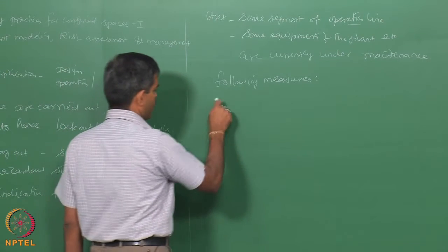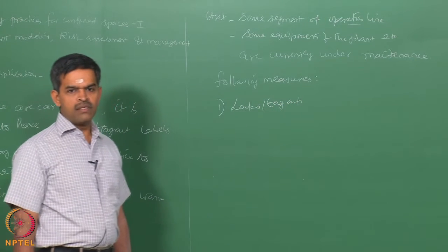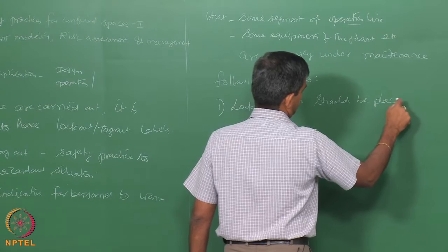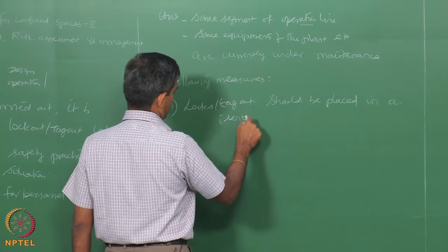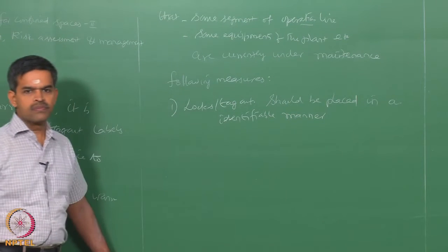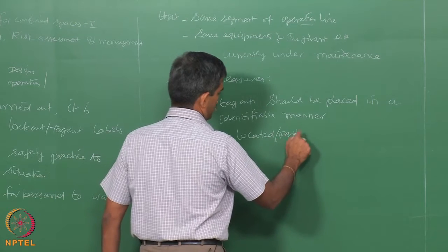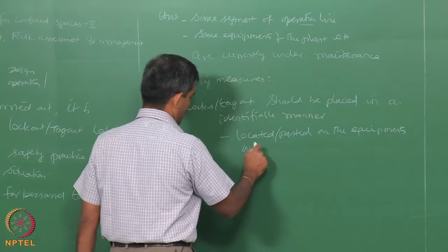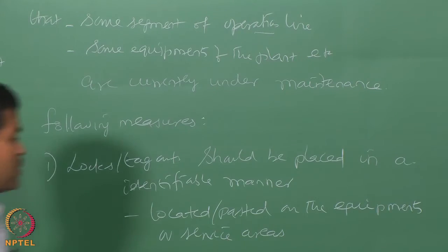One, the locks and tagouts should be placed in an identifiable manner, should be located or pasted on the equipments or service areas which are under lockout.